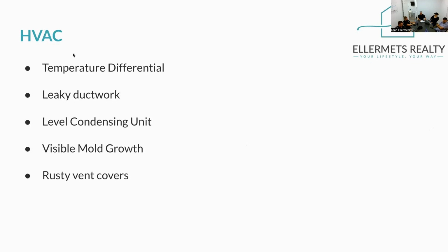Okay, how about HVAC or your air conditioning here? This is heat, ventilation, and air conditioning. The first thing they're going to look for is obvious stuff. They'll walk in with a little temperature gauge typically in their hand, a little electric deal, point it up at it and go, okay, that's reading 64. That's not very cold. You're hoping to see something under 60.